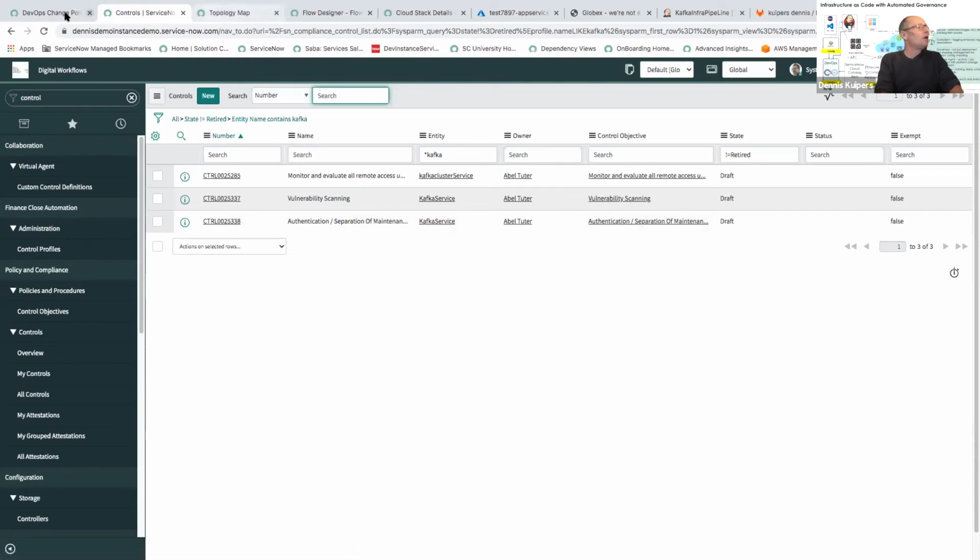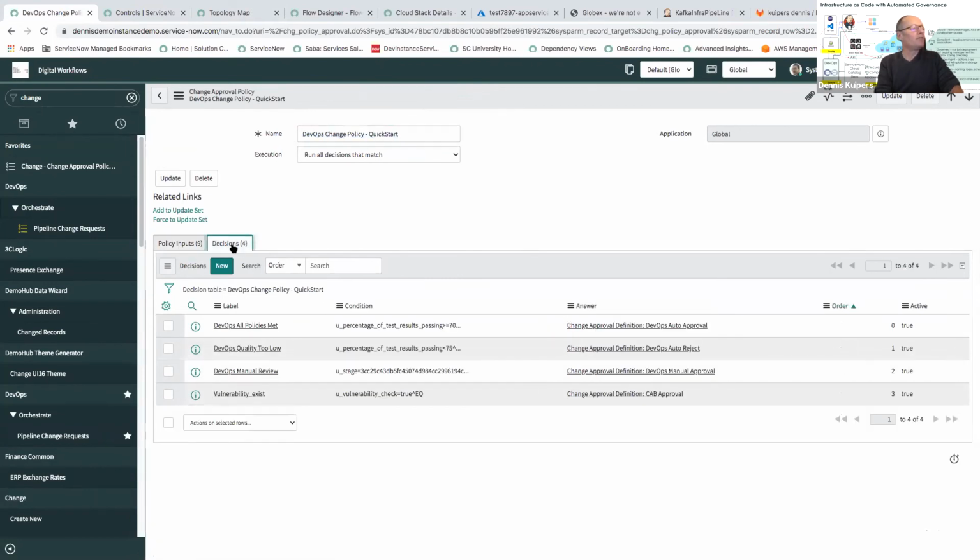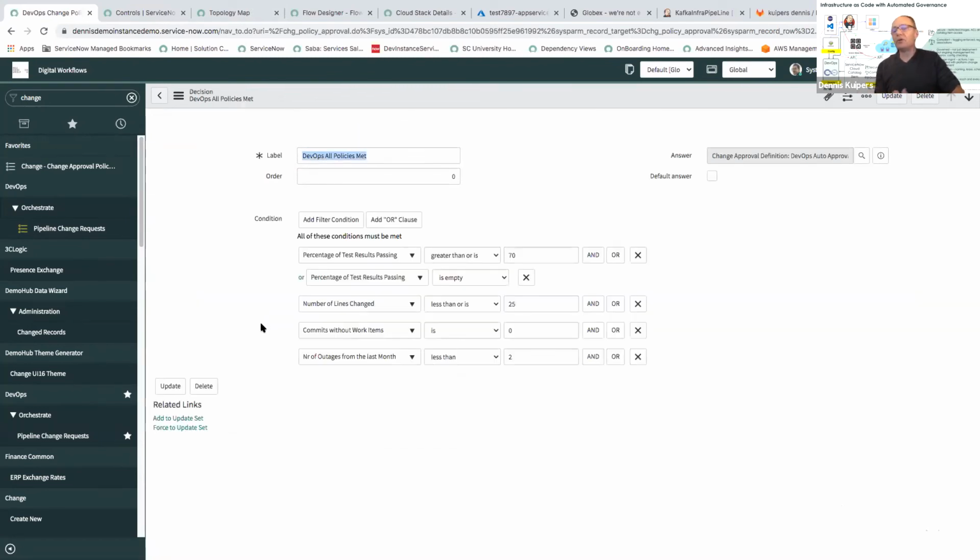Good. So go back to the policy, right? Again, we can bring any type of data that's available on the platform. And of course, the CMDB is playing a big part, because the CMDB gives me all the relations between the CIs, so I can do some impact analysis and so on. When all this policy is being set, then of course I can work on the decision model. If all my policies are met, then I can give you an auto approval.